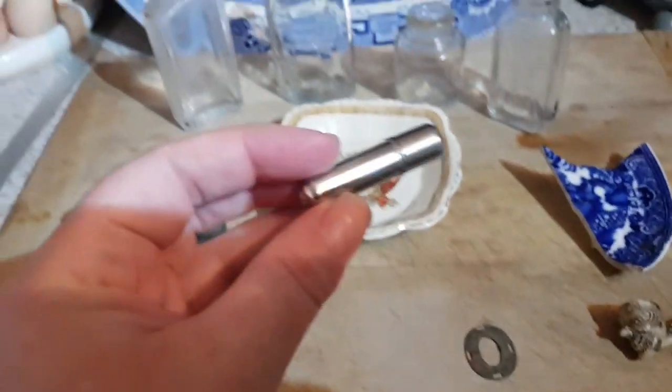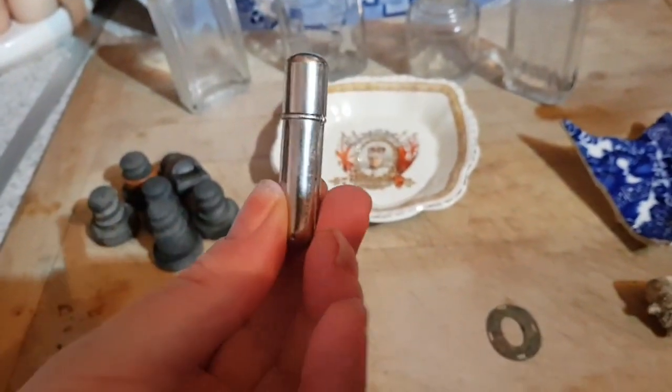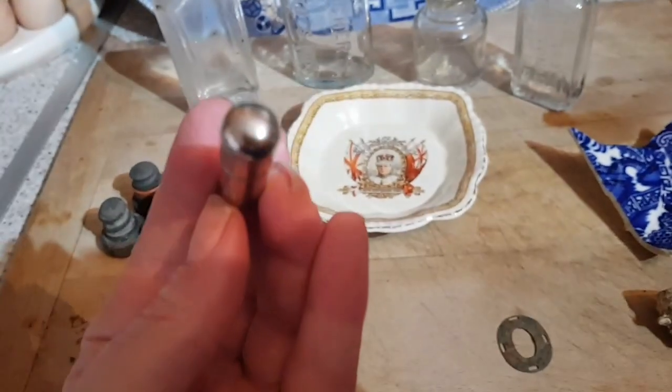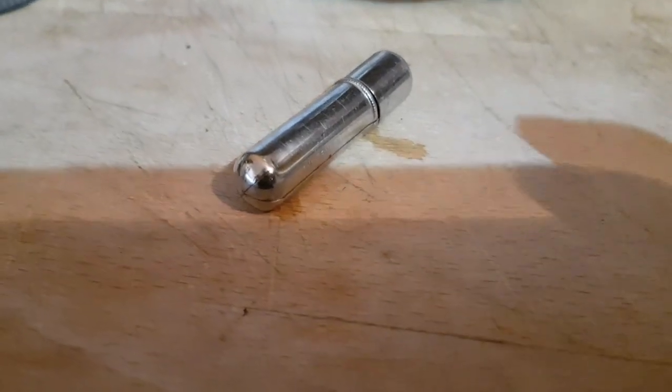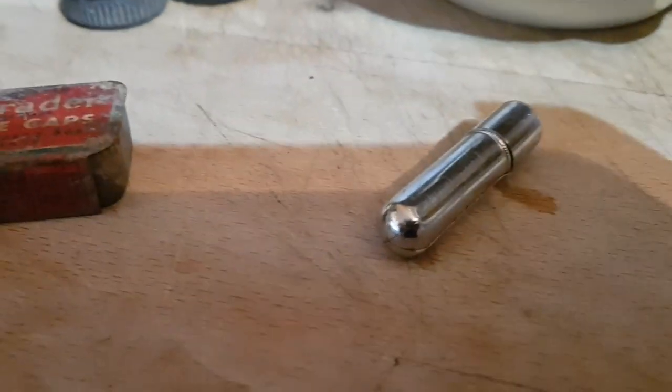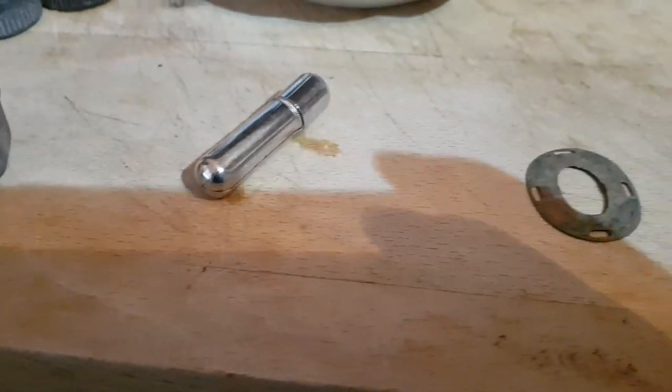Then there's my lovely little, I think this is a pin case, which just says made in England, no other marks or anything. But I really like that. That's probably one of the nicest things I think that I found. It's just a lovely little thing, isn't it? A really useful thing. Yeah, so really pleased to find that today.